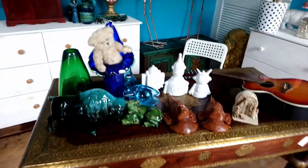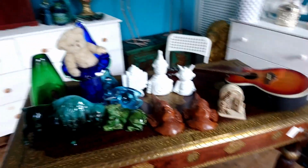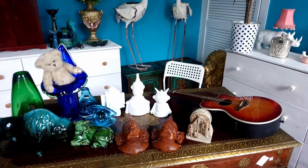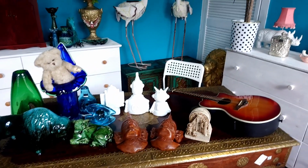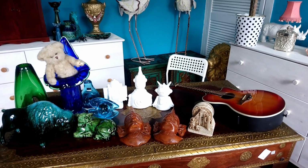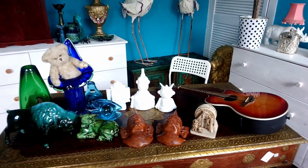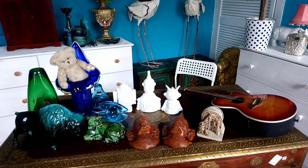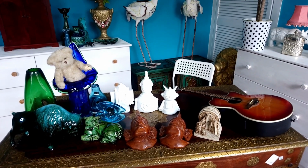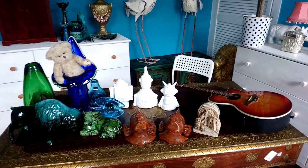So there we are. There's all the gang. Aren't they fabulous? I hope you're having a lovely holiday weekend. And I need to go and get myself some chocolate. Somehow I've been remiss. There's not a bit of chocolate in the house, and it's Easter.